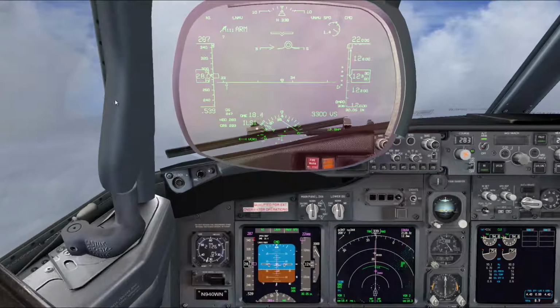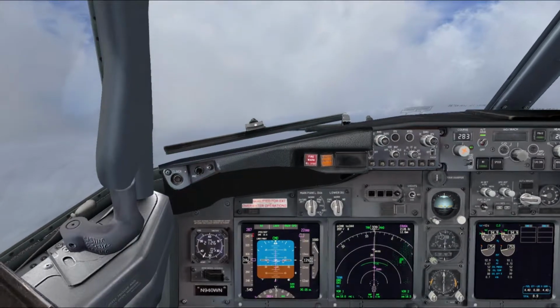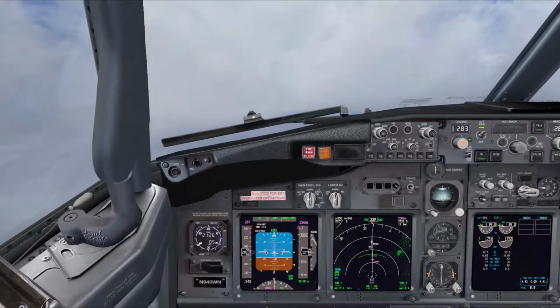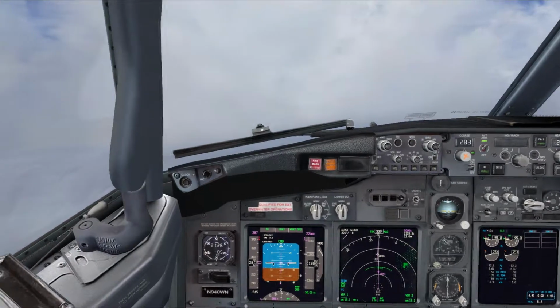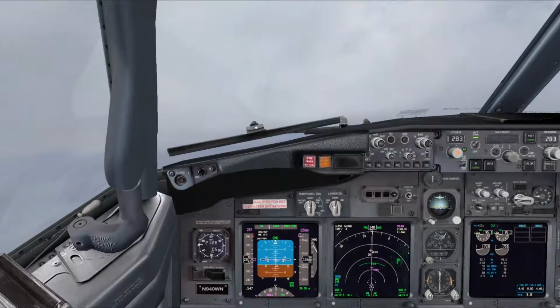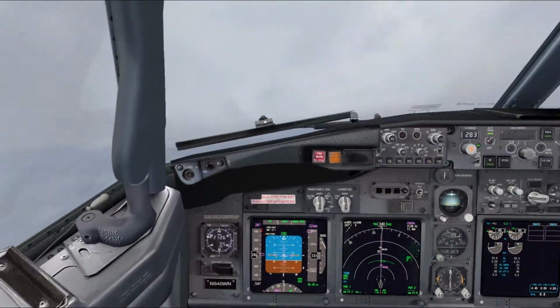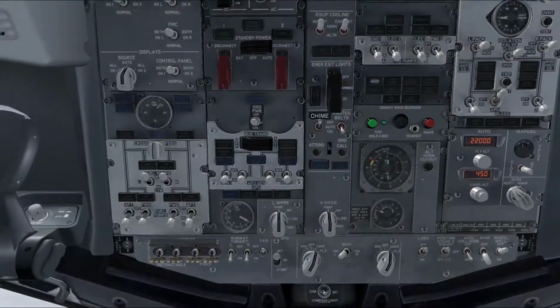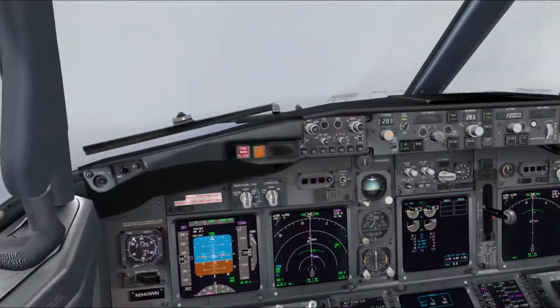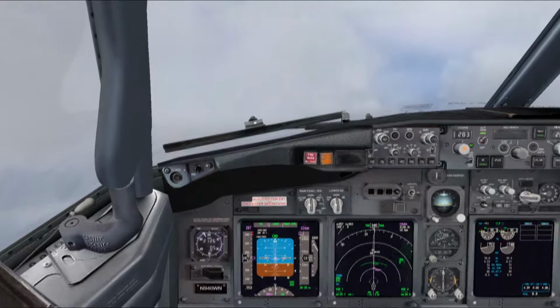Get rid of the HGS now. Climb check, pressurization is checked. Start switches are continuous for now. APU is off. Flaps are 0, lights out.